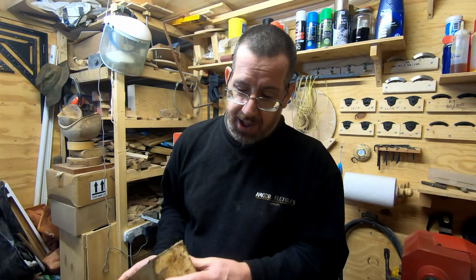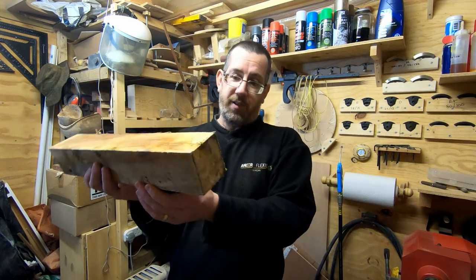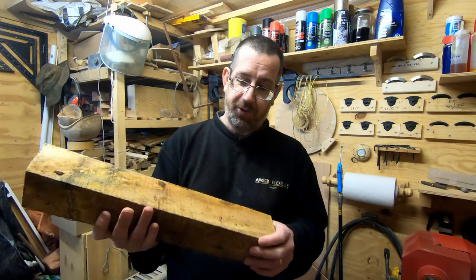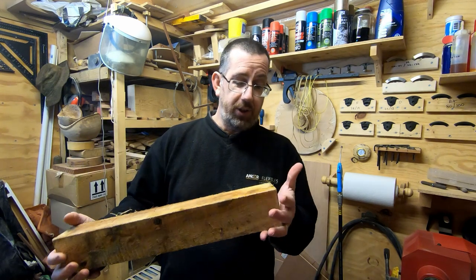We're not, the edge of the pith is on the side here. So it's not far off the pith there, so it should be hopefully okay. It's a nice big spindle there, probably about 3 inches square. And obviously you can see the length there, and it's really, really wet.